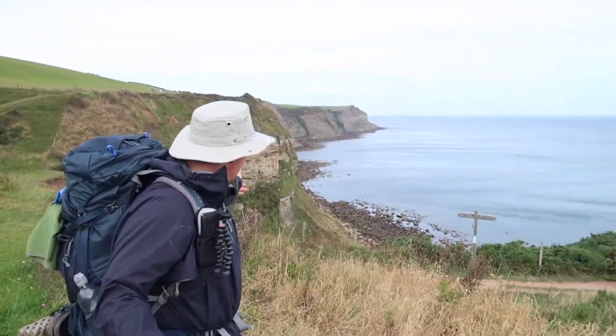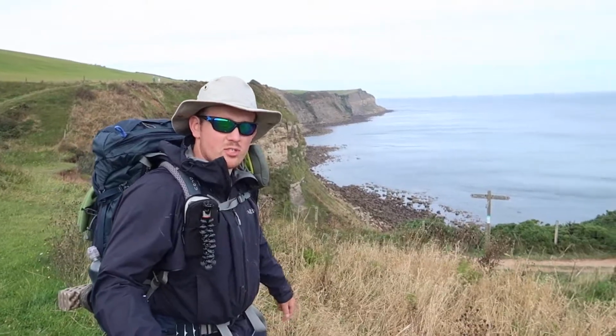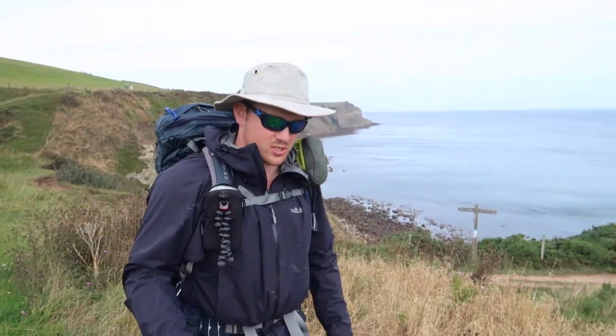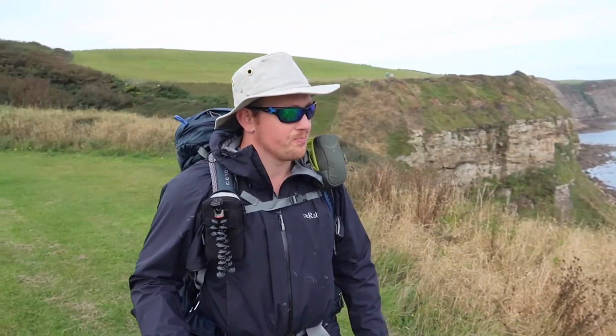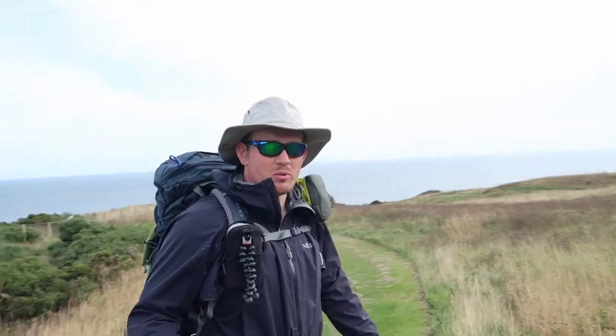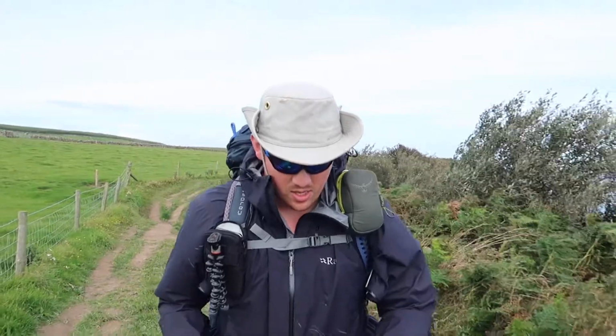There it is, the east coast of England. So I've technically done coast to coast, but because I'm doing Wainwright's Coast to Coast, I'm not finished yet. I've still got to head over to Robin Hood's Bay, which means we're going that way for another 3 miles and then we're finished. So as I walk along these cliffs towards Robin Hood's Bay, I thought I'd reminisce about my last 10 days.